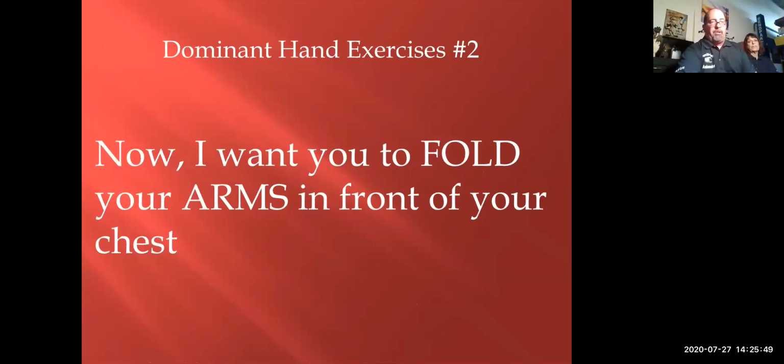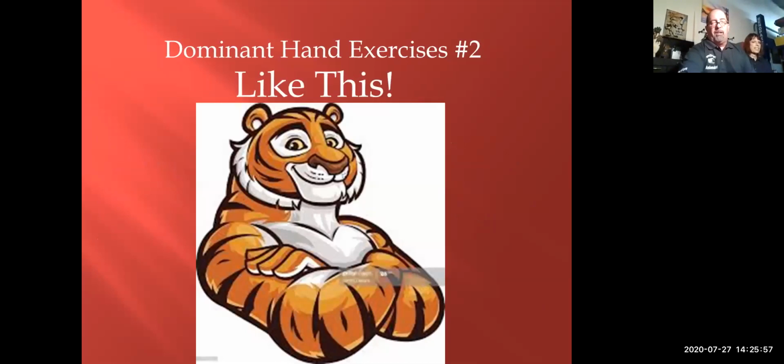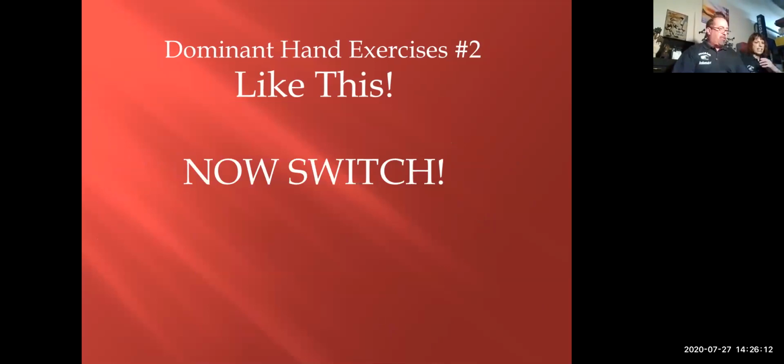Now I want you to do another exercise. This one's going to be a little more telling. Fold your arms in front of your chest, like Tony the Tiger here. Pay attention to which arm is over the outside and the top, and which arm is over the inside and the bottom. Now switch that up. It's not so easy. It is quite a challenge. I just cannot emphasize enough, of course, having two hands, but losing your dominant hand, how important that is.